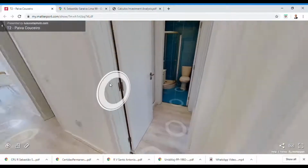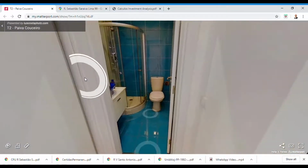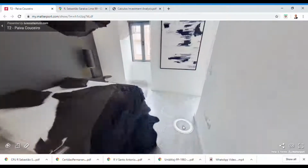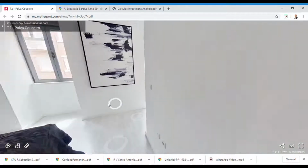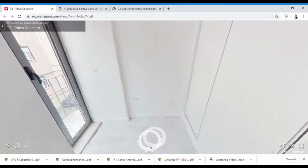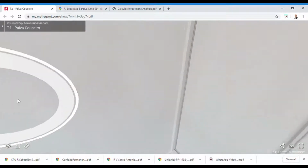So no sounds, no variation in temperatures, and the main room with wardrobes at your left side behind the door, a toilet fully equipped with shower, and another room for 2 people with double glass windows, electrical shutters to get privacy and more darkness, and a very beautiful room fully equipped. More wardrobes here in the main room, and again a small balcony where you can enjoy the outside if you want.